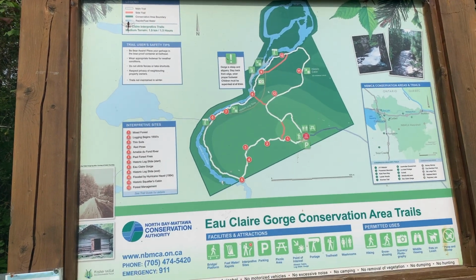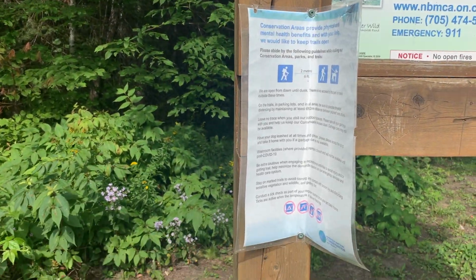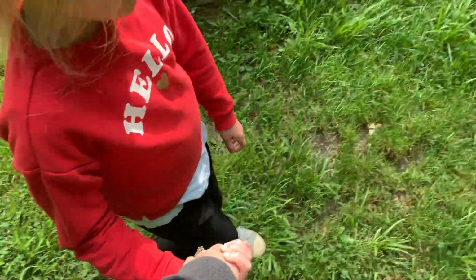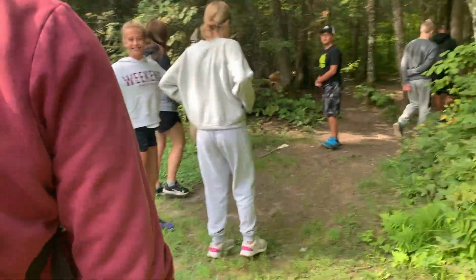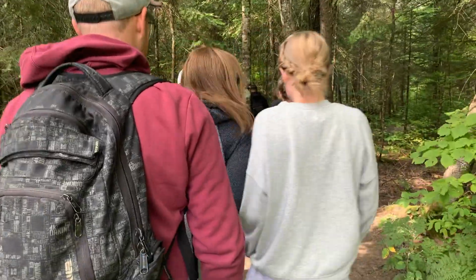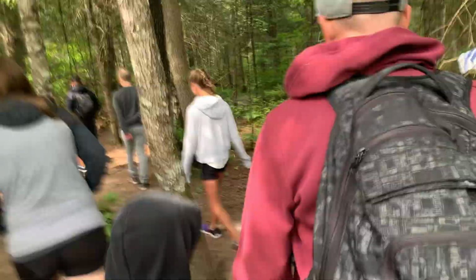We are at Eau Claire Gorge. It says you have to stay on the trail because it's slippery. So Libby's going to be my partner. We're going to stay nice and close together, right, Libby? The whole time. If Malkai and Abney fall over the edge, it's their own fault. They're old enough to know better. See you, girls. We don't want to deal with the teenager stage.